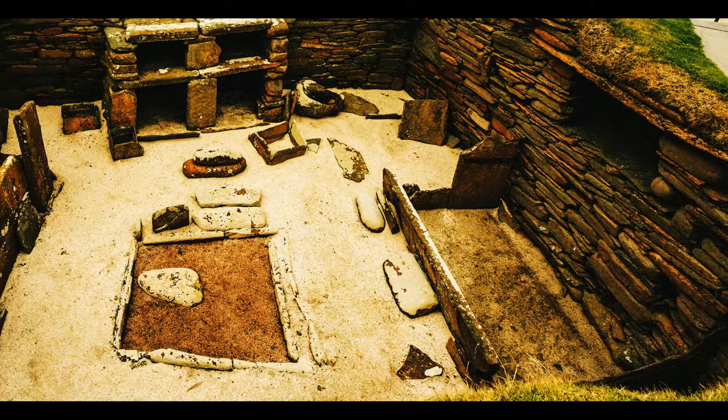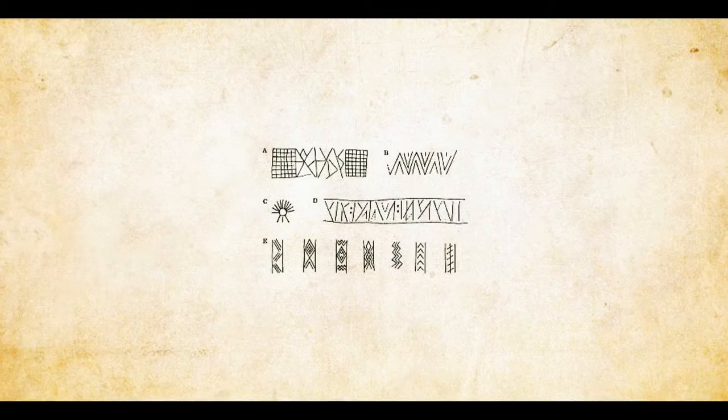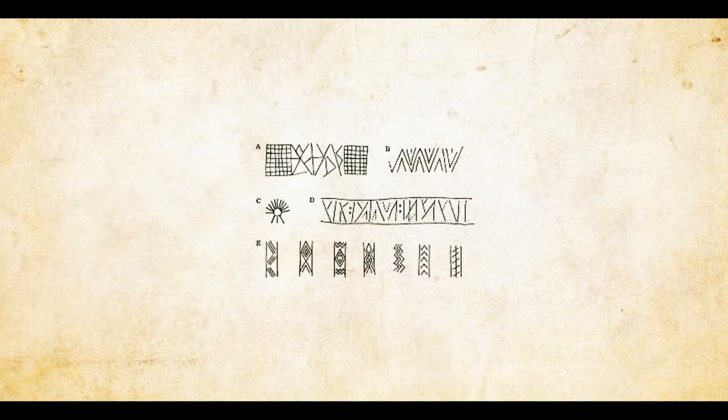You can see prehistoric dwellings with hearths, stone-built furniture, and even primitive toilets. Researchers found runic symbols on the site, which means they could have attempted some form of writing.